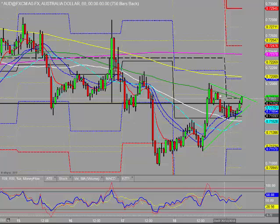The bull flag pattern that was already there before it made this wedge would suggest we could be running up towards Friday's highs and maybe the R1. So it looks probably the most promising, or one of the more promising pairs for a decent target, but it's already hit its weekly pivot. But if the euro starts pushing up, the Aussie may just follow, we may just see a bit of dollar weakness, which may help the Aussie dollar as well. So that'd be a reasonable target.